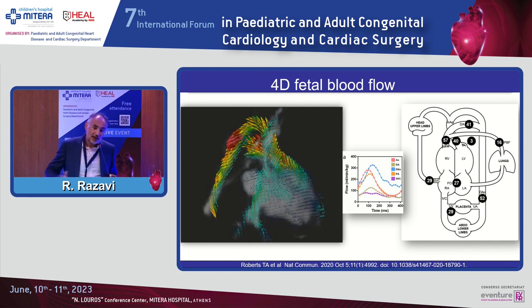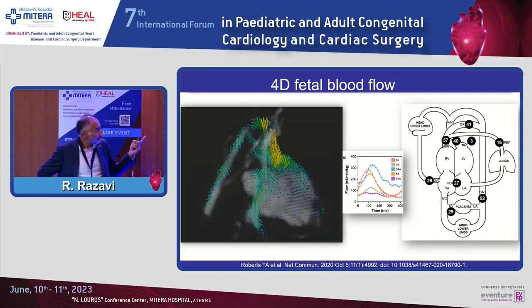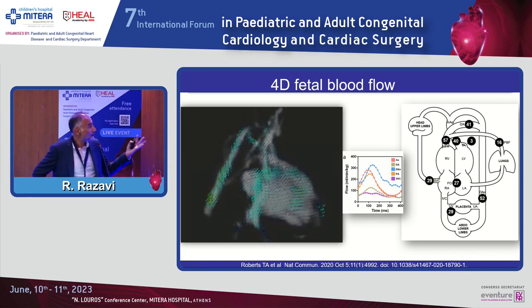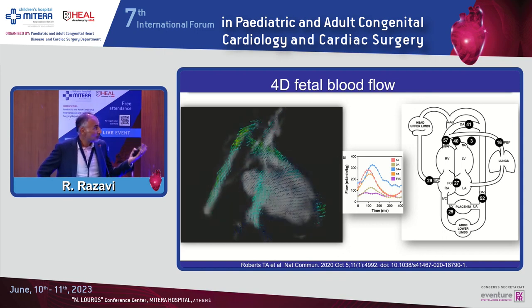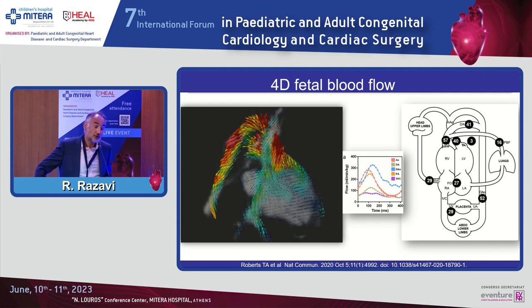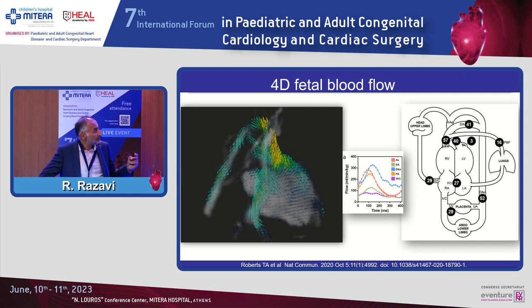Of course, you can apply those same methods that I showed you by correcting for the motion to not only correct for 2D motion, but 3D motion. So here we've got correcting for 3D motion, and suddenly you can do 4D flow. And this is fetal 4D flow. And of course, that then opens up both the 2D and these 4D techniques, opens up the opportunity for you to be able to measure blood flow on all the fetal vessels. And now we're doing this regularly in our patients.